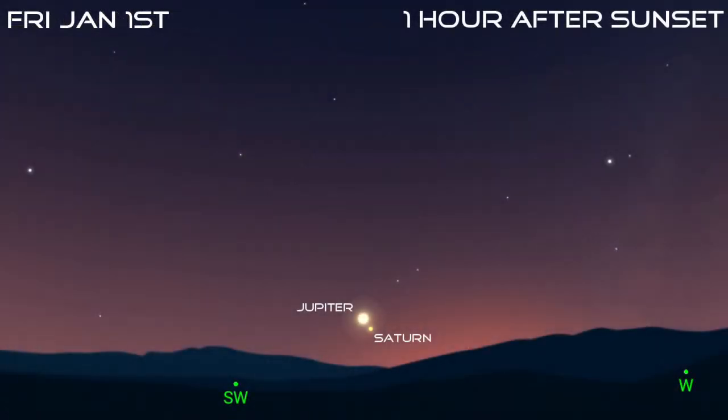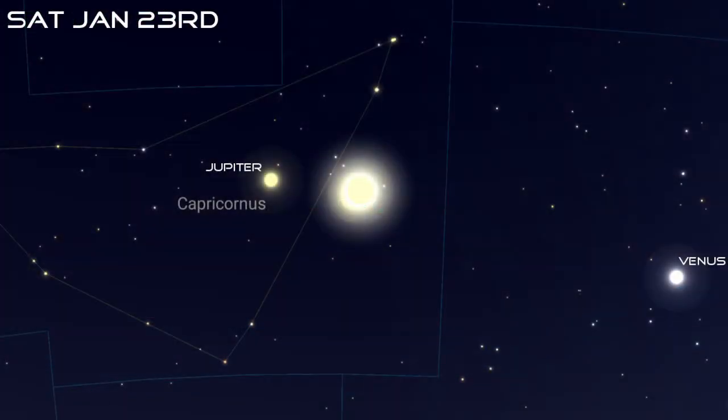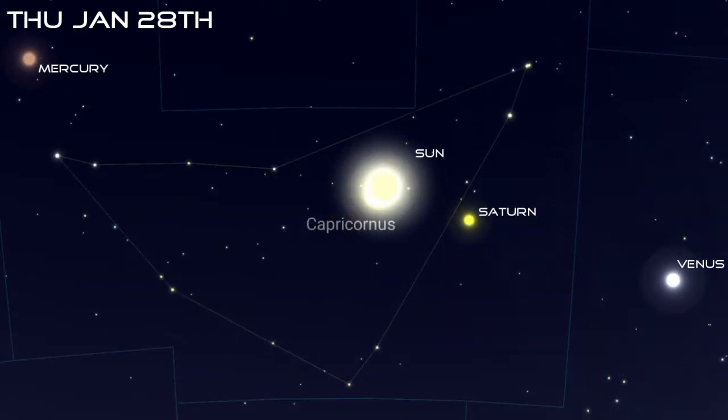The pair will set about an hour and a half after the Sun on the 1st, but will only be visible for the first half of January. Saturn will be in conjunction with the Sun on the 23rd, with Jupiter following on the 28th.